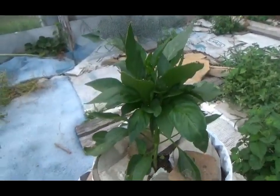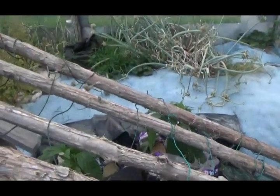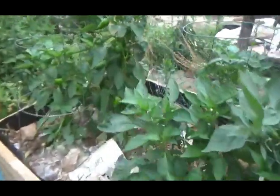I haven't shown you the peppers in the containers. The peppers like the containers pretty well. Peppers aren't real picky, just don't overwater them. And a bird is talking to us. And the other peppers, yes, I did get the vegan fertilizer in. We'll see what happens with that.